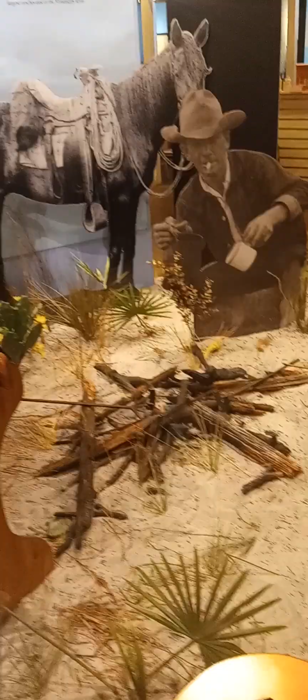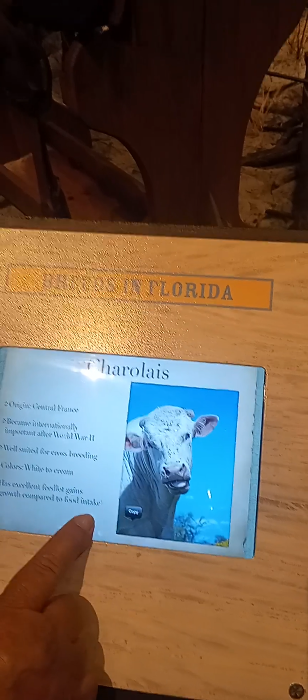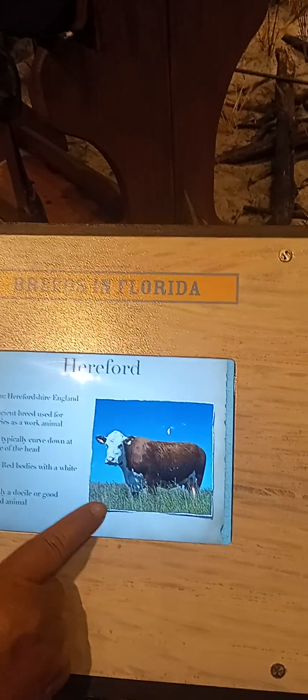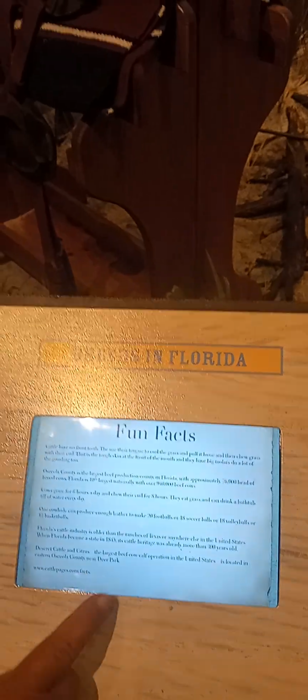It's interesting, the saddles though. There's the cowboys. They used to make that with a little campfire. There's the bulls. Look, breeds in Florida, different breeds. Yeah, the Angus. What's that one? Carolis, I don't know how you say it. Cracker, Hereford, calf, Brangus, cow, steer, and then a bunch of fun facts. Cool. Okay, let's continue here and then we'll go around.